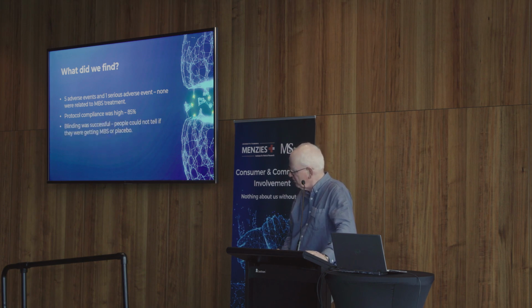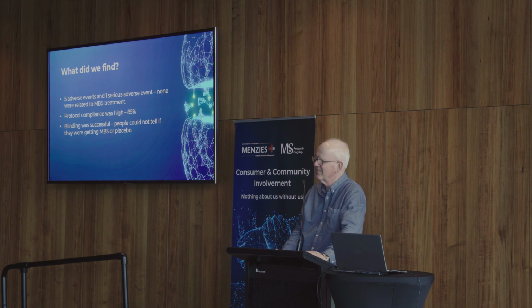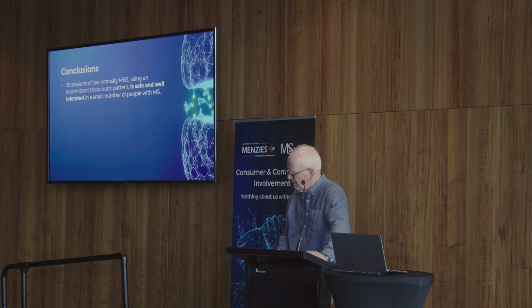Blinding was successful. People could not tell if they were getting MBS or placebo, and they really struggled hard to figure it out. They really wanted to know whether they were getting the active or the non-active treatment, but they could not tell. MRI measures and MRI symptoms did not change over the 3 to 4 month trial period.